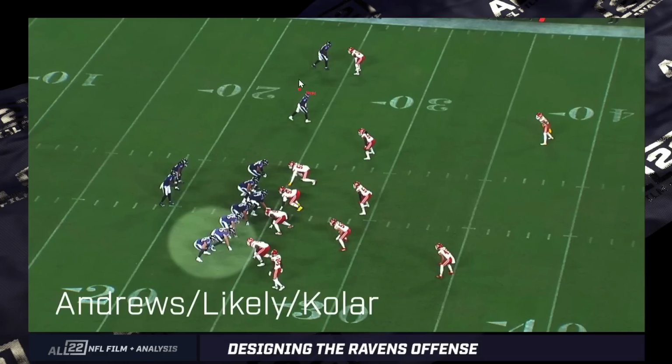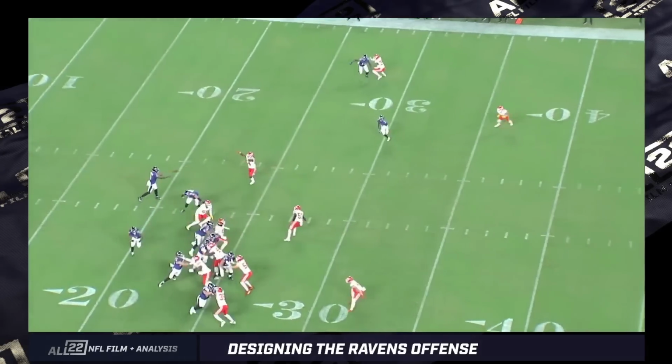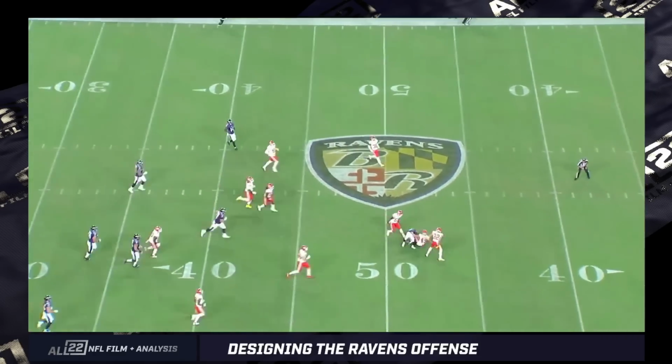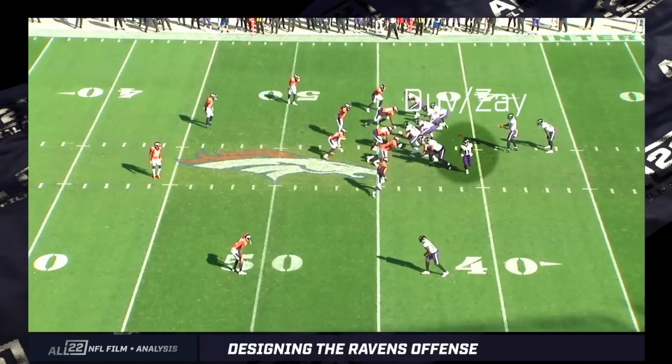Gives the Ravens opportunities to throw quick game stuff out here and kind of put this guy in conflict with the run-pass option. Again, twin wing is my first suggestion, or hope, I guess I should say. Maybe my opinion is not educated. I do certainly spend a lot of time watching Ravens film. I think I know the things that the Ravens personnel is really good at. That's why I've labeled these guys, it's mislabeled, I guess.